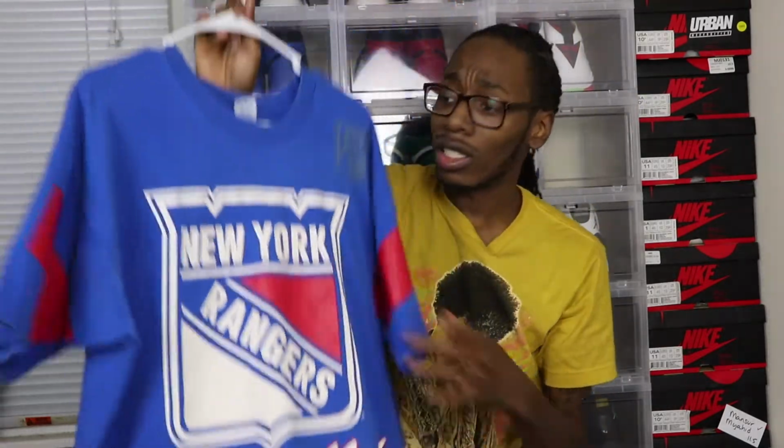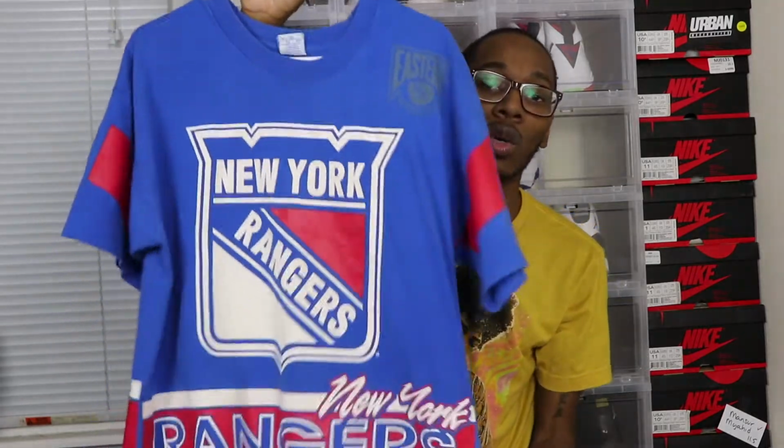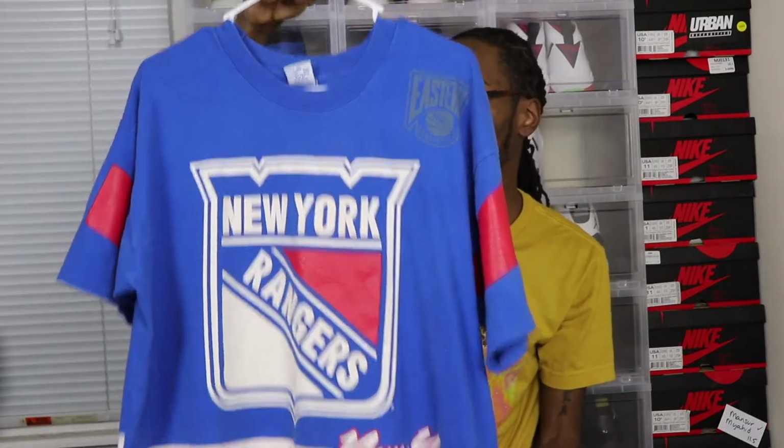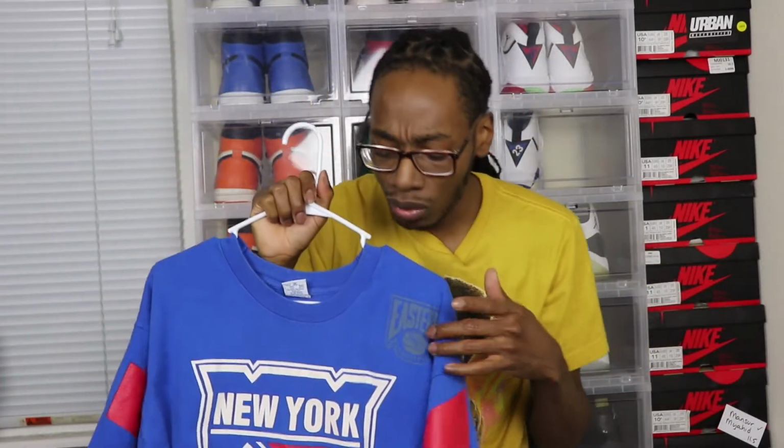And it's vintage. If you see it in person, you can tell it has wear, but it's still holding its true color. I really, really like that. And I still haven't worn this piece yet. I think all my other pieces I've worn. But I don't want to hold you guys. That is all of my vintage pieces.